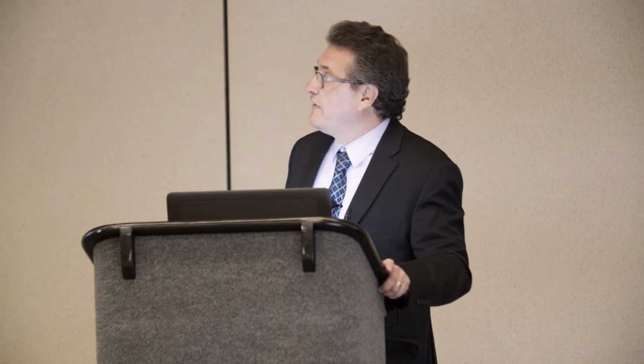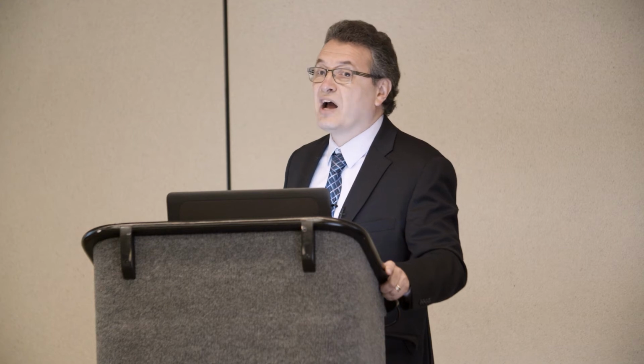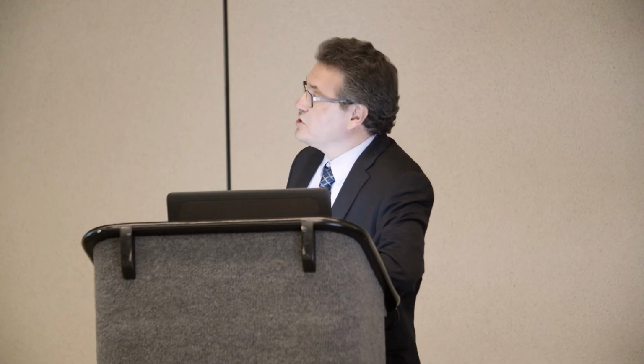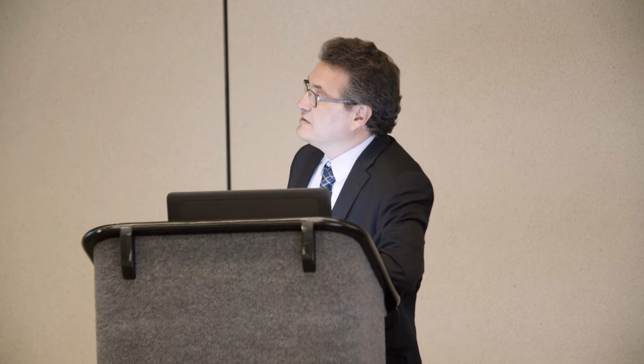We continued to refine our understanding of the driver mutations in lung cancer. We have now identified a lot of new targets, such as FGFR, KRAS, PI3 kinase, and others. And I would like to point out that this piece of the pie, which is the unknown driver mutation, has shrunk to almost 12%.